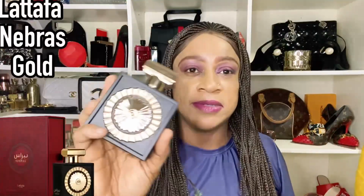Next up is Nebraska Gold from the Tafa Pride collection. This one, just smelling the nozzle, guys, you will smell a lot of creaminess here. It carries a cacao there, so there's a lot of chocolatiness going on, but I had to include it here because it is one warm, spicy, very, very creamy fragrance, at least to my nose, very chocolatey forward, gourmand in nature.